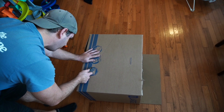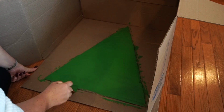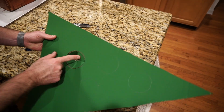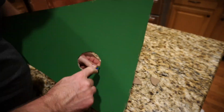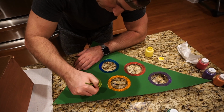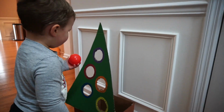So you want to start by making a large Christmas tree cutout from cardboard, and then paint it green and cut out a few holes slightly bigger than whatever type of balls you'll be putting in them. I chose to use plastic balls from a ball pit in this example, but you can scale this activity down by using a smaller tree and smaller balls or even pom-poms to turn it into more of a fine motor activity. Paint one color around each hole, then attach your tree to a large box. Have your child push the matching color balls through the holes.